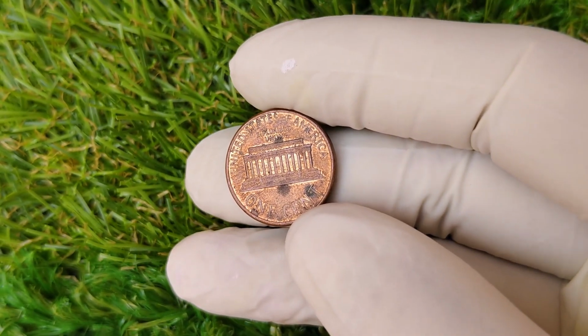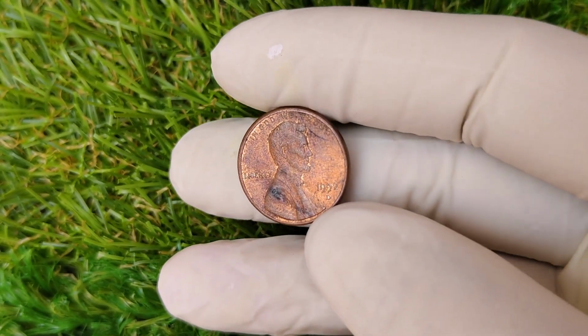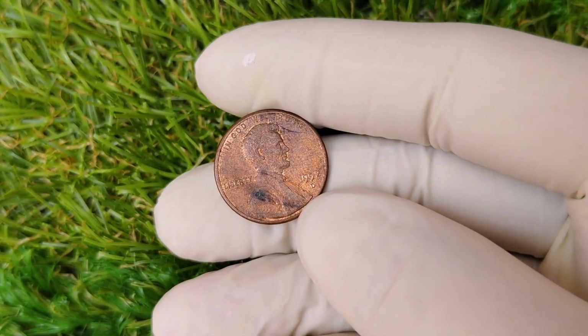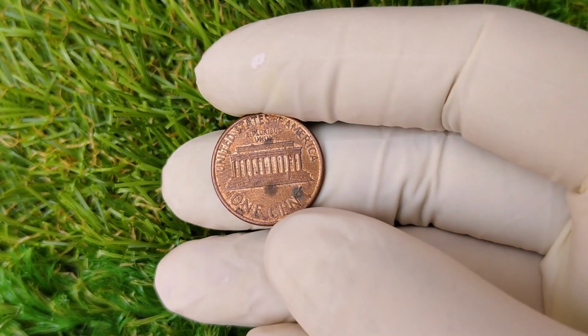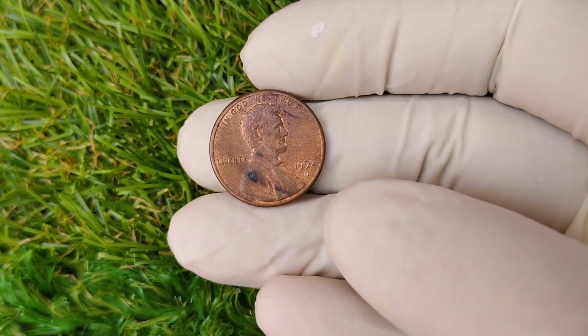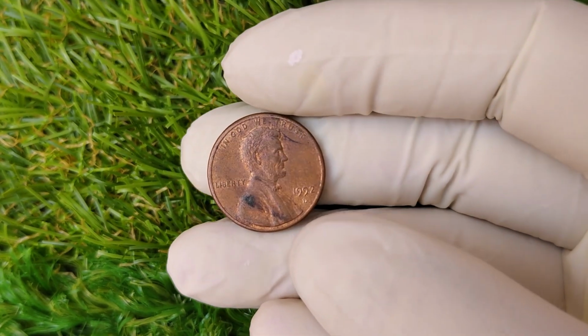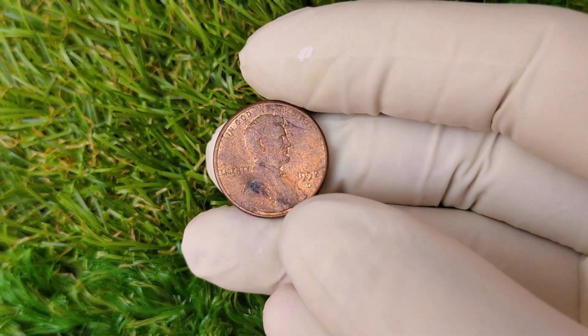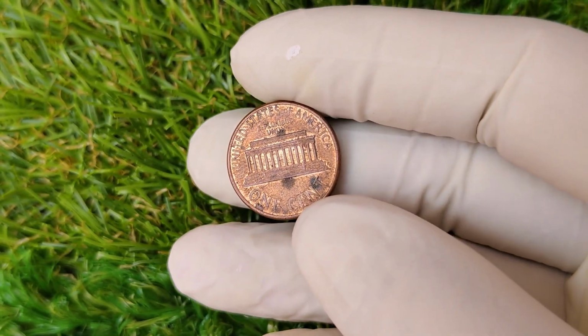So, what exactly is the close AM variety? On regular 1992 pennies, there's a slight gap between the letters A and M in America on the reverse side of the coin. But on the close AM variant, the letters almost touch each other. This design was supposed to be used for pennies starting in 1993, but a small number of 1992 D pennies were struck with the 1993 reverse design by mistake. And boom, that's how this rare error coin was born.